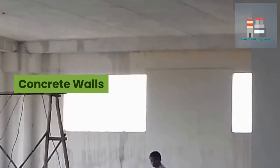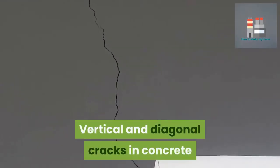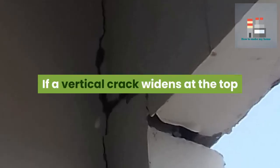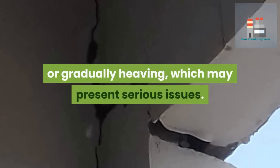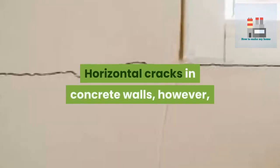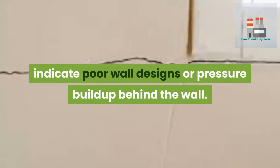Concrete walls. Study the direction of the crack to determine its seriousness. Vertical and diagonal cracks in concrete walls typically indicate foundation movement. If a vertical crack widens at the top or bottom, the wall is either settling or gradually heaving, which may present serious issues. Stair-step cracks may also signify heaving. Horizontal cracks in concrete walls, however, indicate poor wall designs or pressure buildup behind the wall. Concrete walls containing horizontal cracks are serious issues.